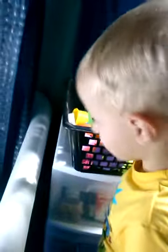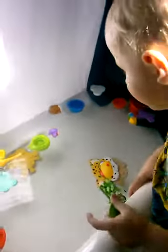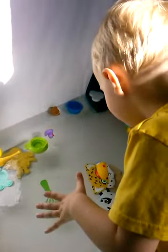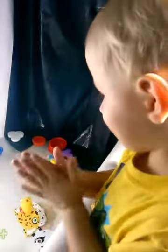Sink or float? Float. Hey, you're right. Yay, Toby. Sink or float? Float. Drop it in, we'll see. And he was right. Yay, Toby.